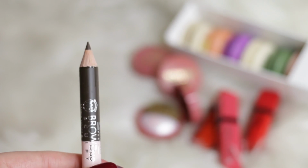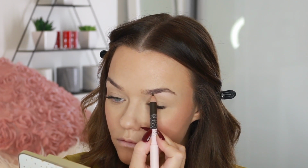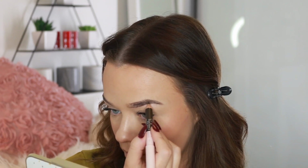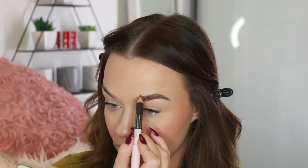And then of course I'm using the darker side to shape my brows. I'm basically just going with my natural shape and enhancing that. I like to draw a line above and below the brow to get the original shape. And then I just feather the pencil throughout my whole brow to fill it in. And of course, brushing through with a spoolie as always at the end.